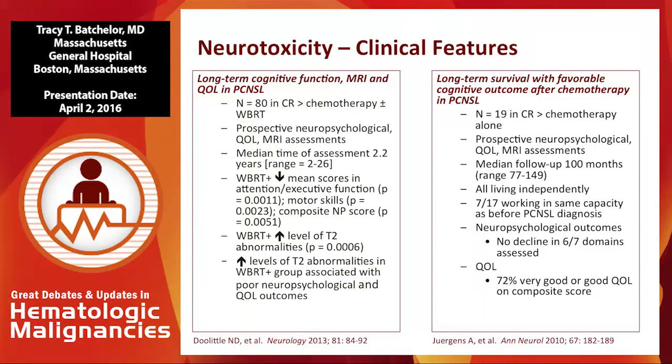Yeah. All right, so just one more slide on neurotoxicity. These are a couple of small studies, but I think they're important. This is a study of 80 patients who achieved complete remission by various means. Some of them received only chemotherapy, some of them received chemotherapy and radiation. This was not a randomized trial. But the nice thing about this study, there was comprehensive prospective neuropsych, quality of life and MRI assessments. The median time of follow-up was not that long, about 2.5 years.